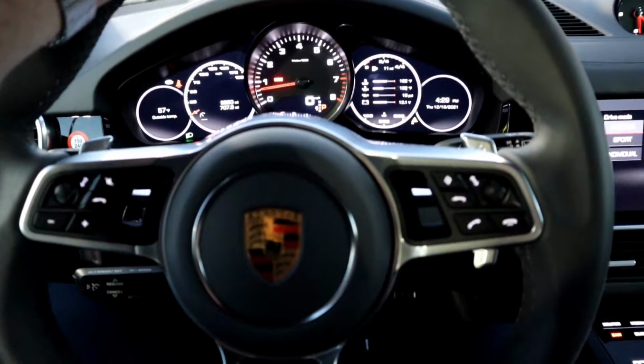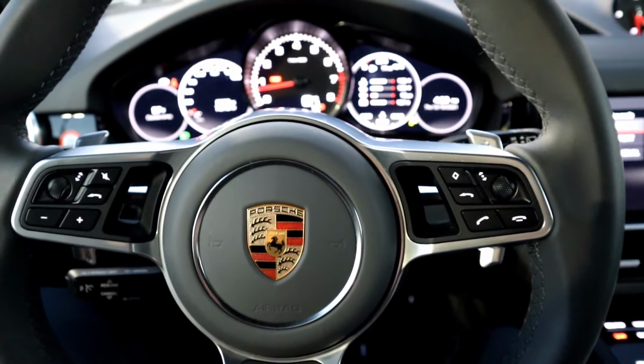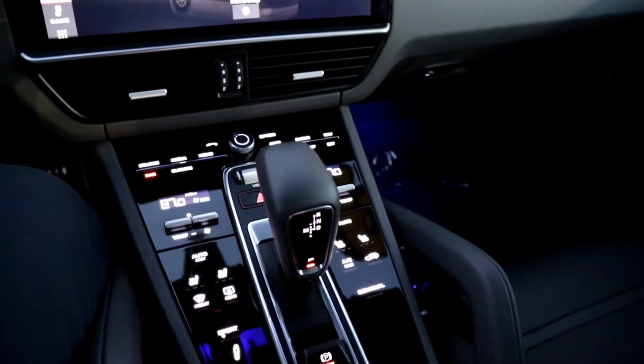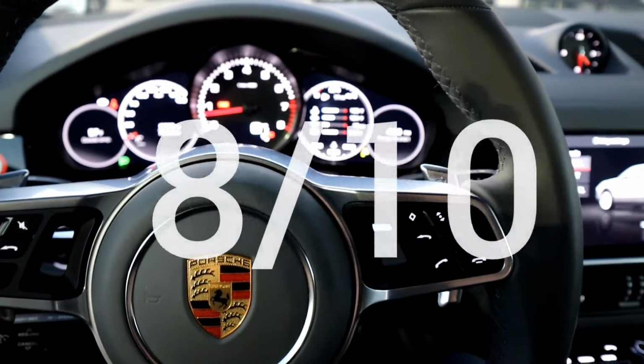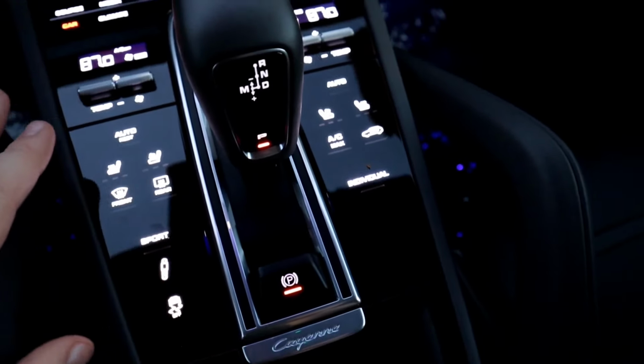I would give this interior, as far as the materials go, because this leather is so good, I'd give it a 9 out of 10, because the buttons are very strong in this car. The only reason I'm not giving it a 9 out of 10 is because of the headliner and the sun visors. If the headliner was Alcantara or leather, and if the sun visor was cloth or also Alcantara or leather, it would be a 9 out of 10, but we're gonna have to give it an 8 out of 10.